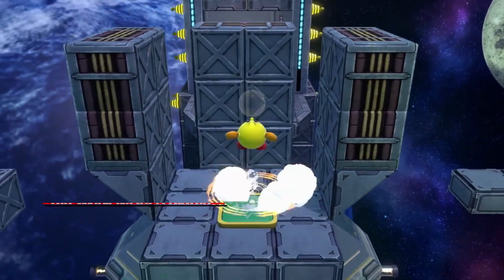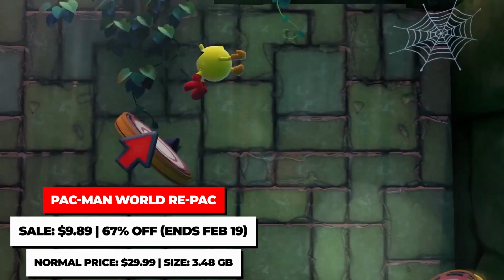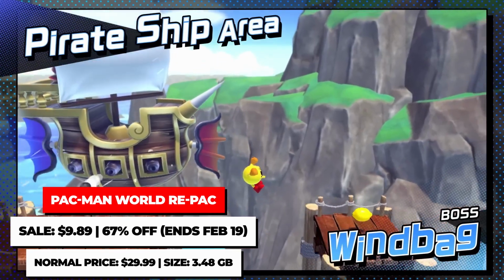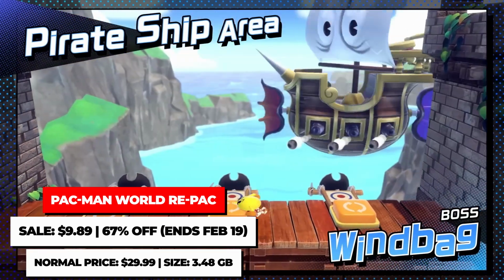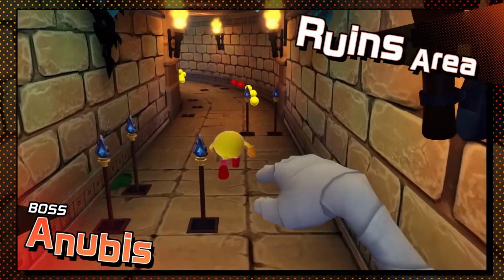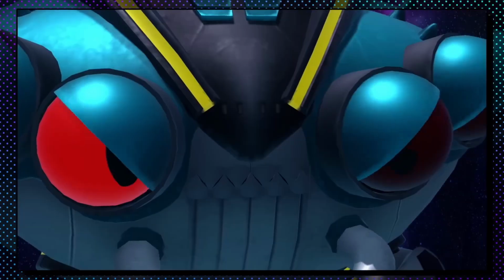A remake of the PS1 classic, Pac-Man World Re-PAC adds some nice changes, not only to the visual looks, but it also has some quality of life changes that make it a far more enjoyable game to play compared to the PS1 release. It's a solid platformer that's just under $10, which is a good deal to chomp on.